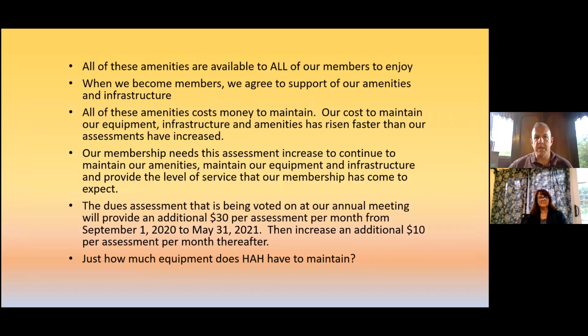Well, all of these amenities are available to all of our members to enjoy. When we become members, we agree to support our amenities and our infrastructure. All of these amenities cost money to maintain. Our cost to maintain our equipment, infrastructure, and amenities has risen faster than our assessment has increased. Our membership needs this assessment increase to continue to maintain our amenities, maintain our equipment and infrastructure, and to provide the level of service that our membership has come to expect.